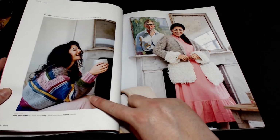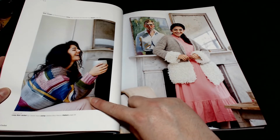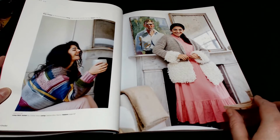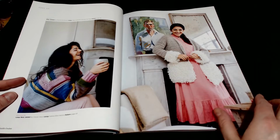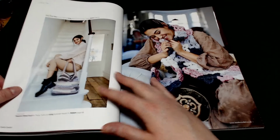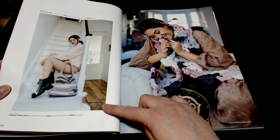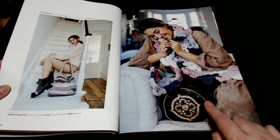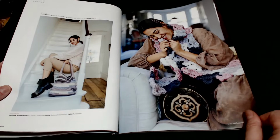This one here is called the Riley Jumper, and it is by Rosanna Northcott. I'll write the names here. I think I'll do the names and the patterns on screen this week. Right, okay. This next one up here is for the bag, and that is the Fairy Plush Bag. And this one here, super chunky yarn, is the Freedom Flower Scarf.